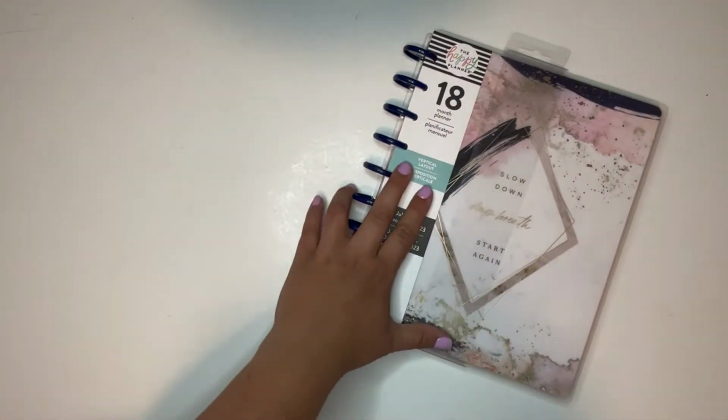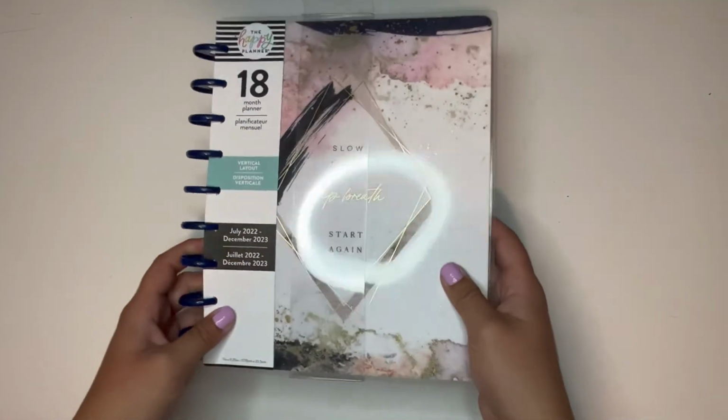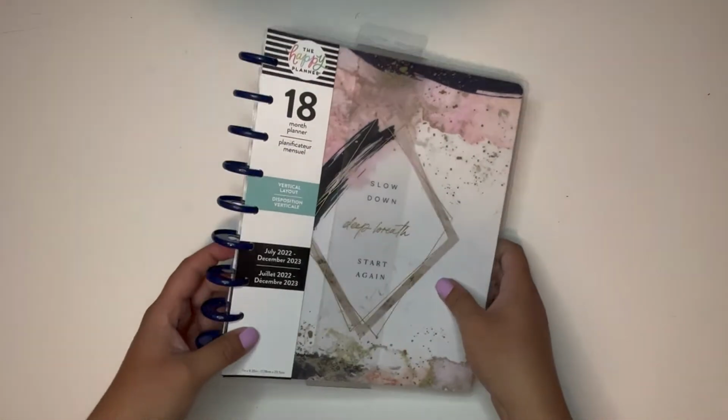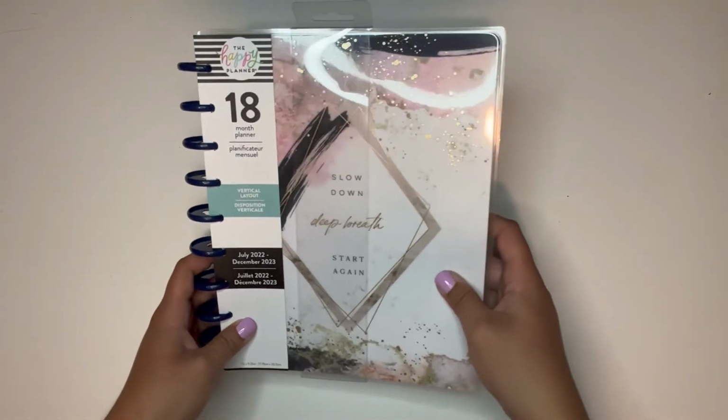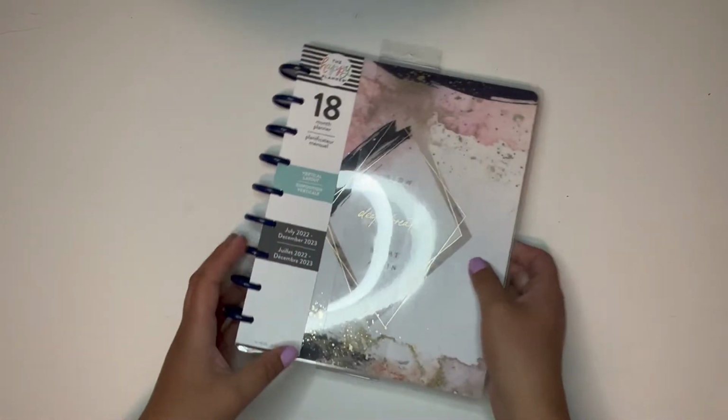But when I found this planner at Michael's, I got excited. It had kind of similar vibes. And so it made me a little less sad that I wasn't going to get to use the other planner, because this one looks just as good. Hopefully. We'll see what it's like once we open this baby up.